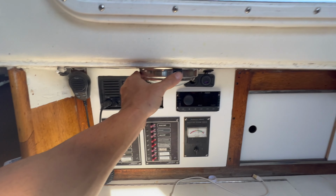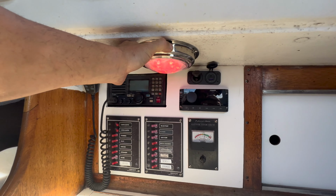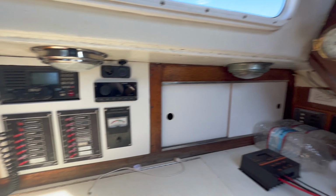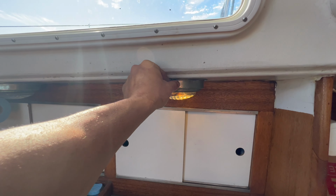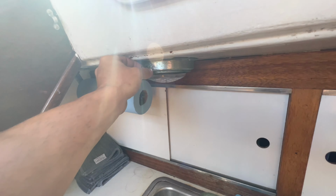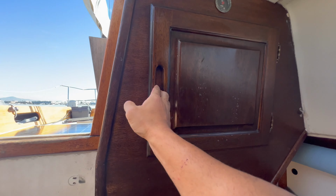So while we're here, let me just show you. We have working cabin lights, and this one actually turns red if you need it to preserve your eyes from light. And this one works as well. Let's check this guy. This one works. I believe this one doesn't work. Yeah. No, it does work. Okay, cool. All four work. Fantastic. Let's open up these doors, take a look inside.